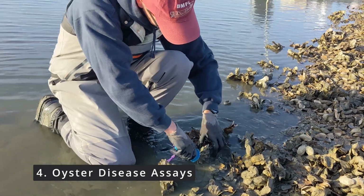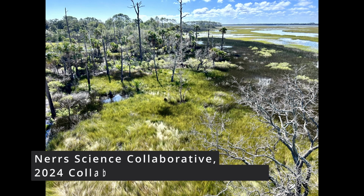Through this project, we look forward to providing data to feed directly into management of coastal habitats and fishery resources for NERRS management and more broadly as well.